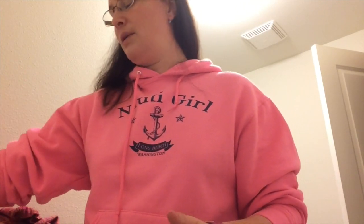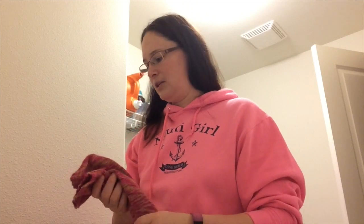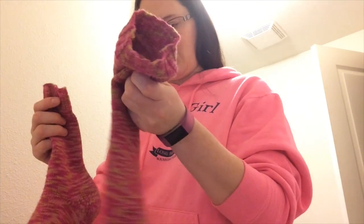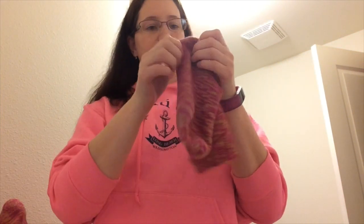I think all these socks, well, I know all these socks have been washed before, so bleeding shouldn't be a problem, but just in case, I also have some color catchers, but again, I don't see any of these being a real problem. So one thing I like to do, it's never been an issue before, is I like to make sure I have both socks before I actually dump them in.